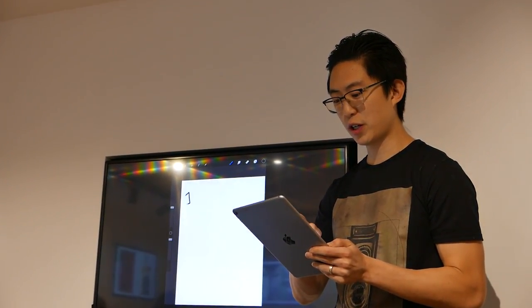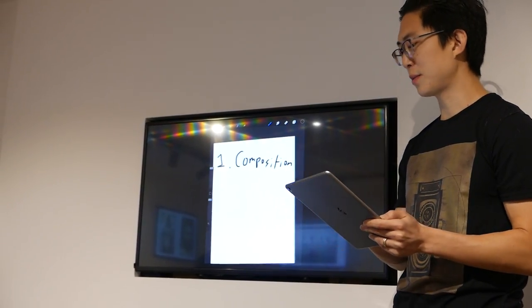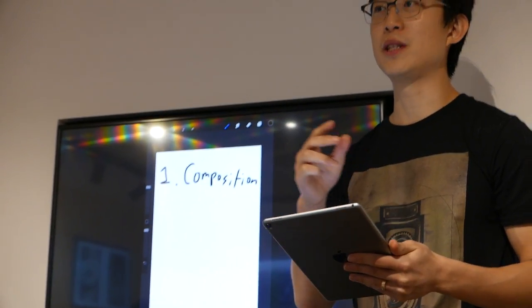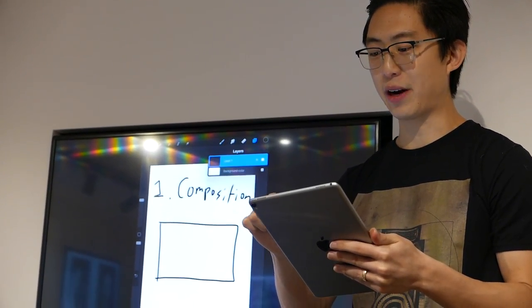Okay, numero uno. Composition. So, in terms of what makes a nice composition, is the picture simple, is it clean, does it have strong figure to ground? Generally, when I'm thinking about composition, it's all about the frame, right?